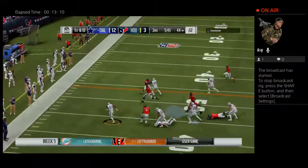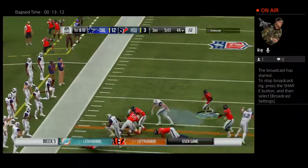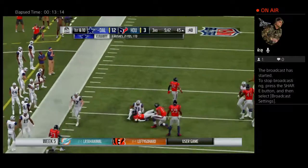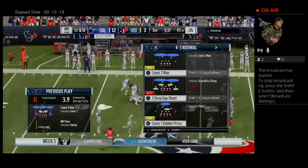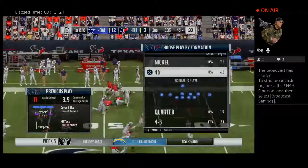They keep on the ground with Elliott. And he'll be taken down across the 50 at the 45 in enemy territory. A nice pickup there of 11 yards, and it'll move the sticks.